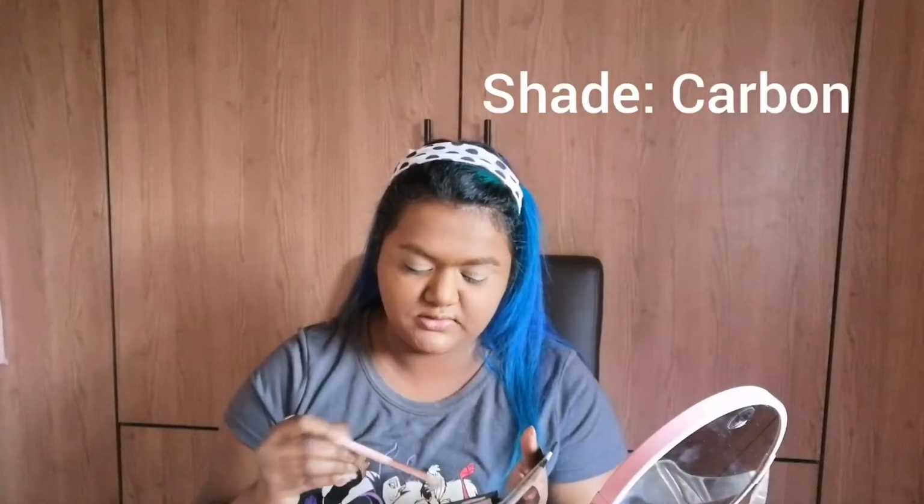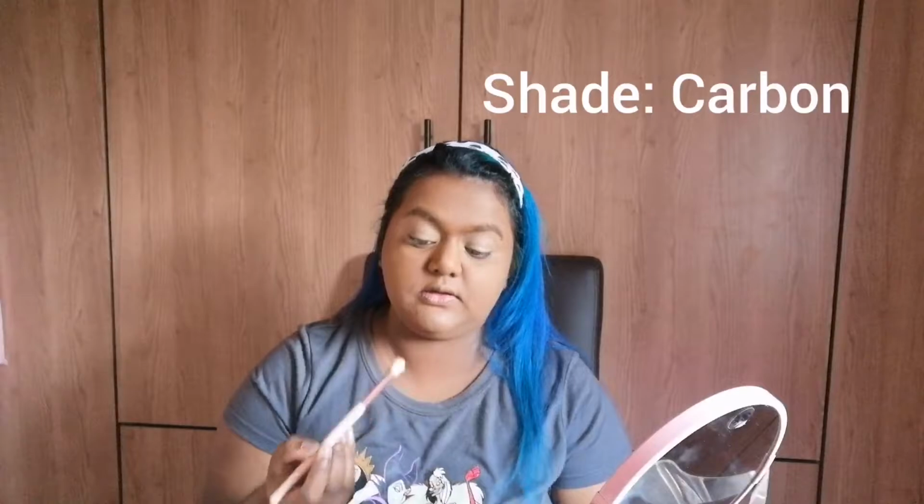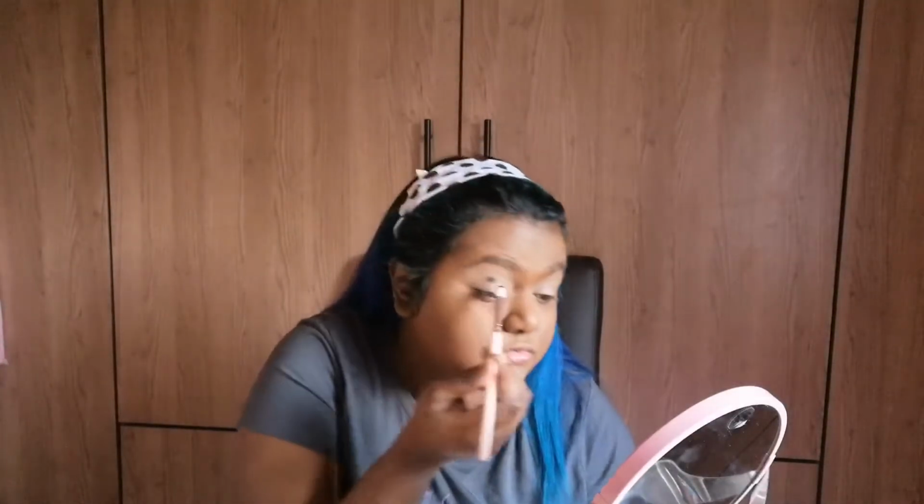So my eyes are primed with my P. Louise base. I'm not setting it today because some of these colors, like this blue here, do need a sticky base, and even this white shade. So I don't know how it will perform. I'm just going to try and pack and blend it out. I'm just going to start with this black shade, and we're going to see what we can do with it. I just hope it doesn't start looking too crazy too soon.